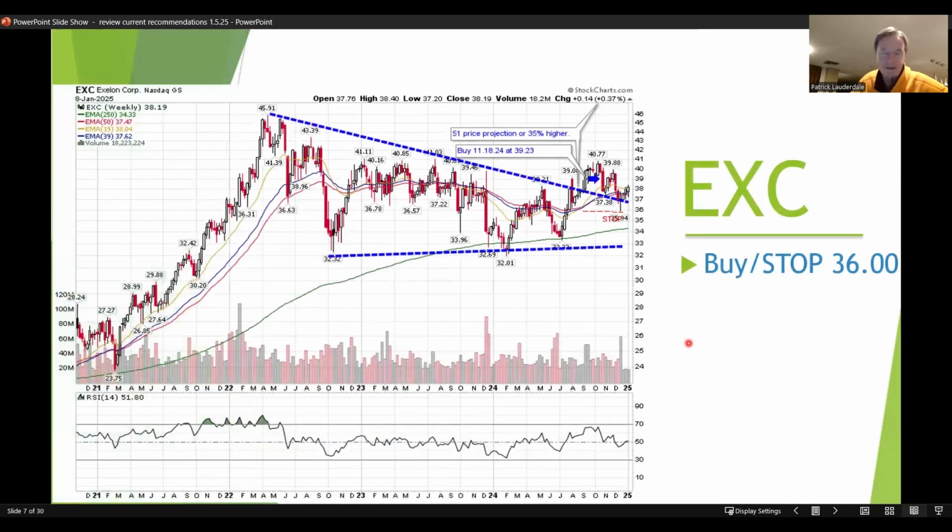Out of the stock picks that I still am long, I like Exelon. This looks great. It looks better than other utility companies. Remember, I had Southern Company. I had XOU that did extremely well last year. It got to our big pattern breakout price projections and it retreated. And anything interest rate sensitive over the last couple of months has gotten killed. This has hung in there like a champ.